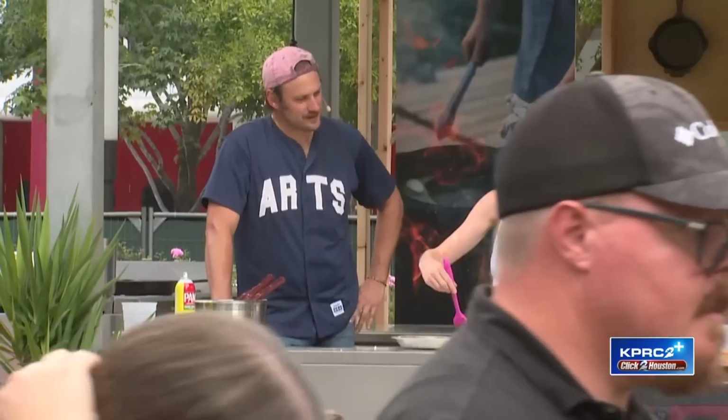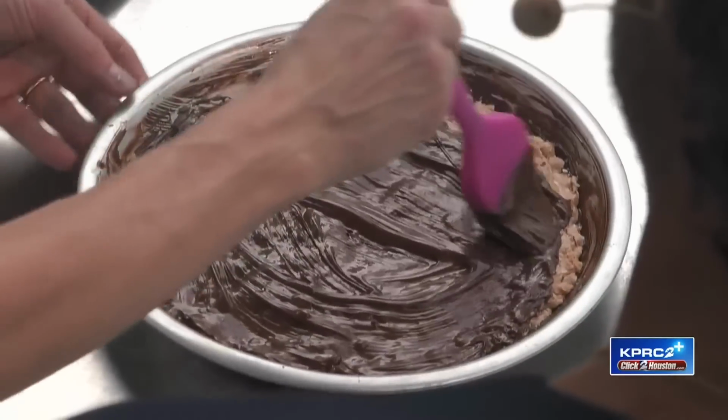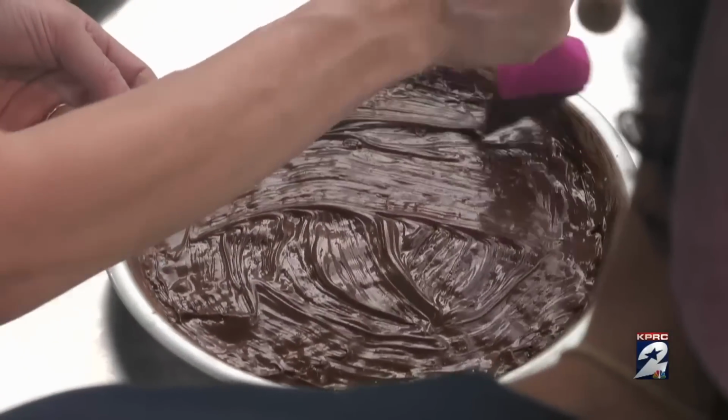Well, you want to know what I do? I crush up pretzels. Oh, nice. I crush up pretzels and I fold it in, and that's my little salty crunch in there. It's a little salty, sweet crunch. That's it. All right. If you have toasted peanuts, you can throw those on top.